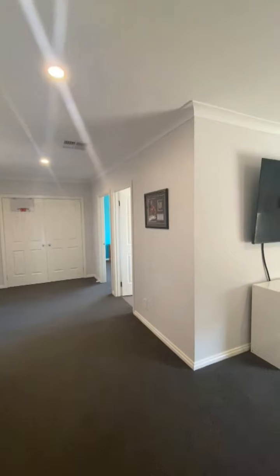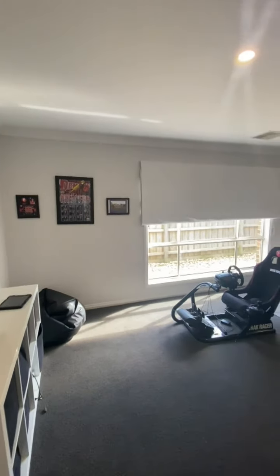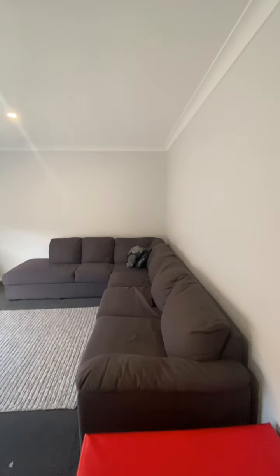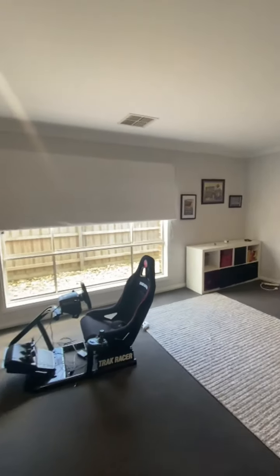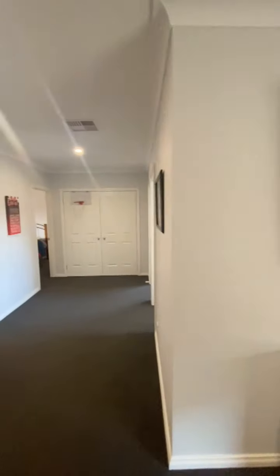Now we head into the third living space. This is a great area if you want to close the kids off and have all of their stuff at one end, or you can set it up as a rumpus, or really whatever you want to do. But we've got double doors off the kitchen that really can enclose that space and keep the noise out of the other end of the house.